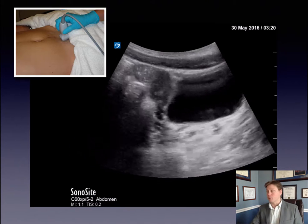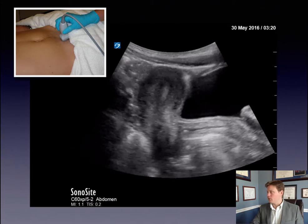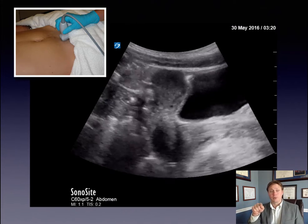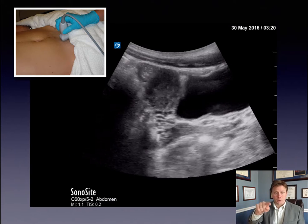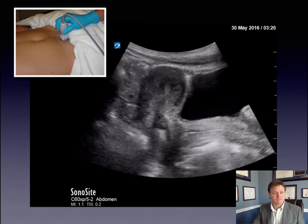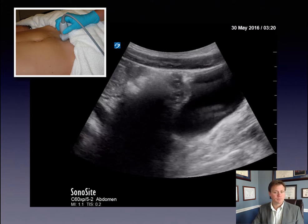I'll turn my probe 90 degrees now for a sagittal look, and I see that nice anteverted uterus coming up right there. We're going to be looking for free fluid in the pouch of Douglas, which is going to be posterior to the most dependent portion of the uterus and cervix down there. And in this example, it is negative.